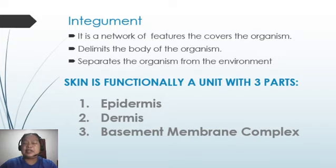Now, the integument is a network of features that covers the organism. So, it delimits the organism, like our organs are protected from the external environment. So, that separates the organism from the environment.